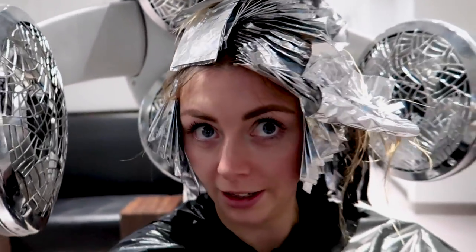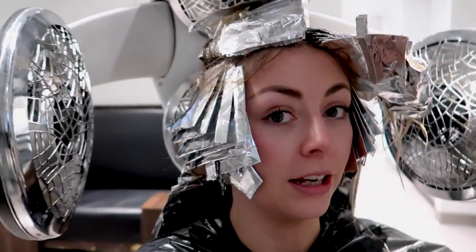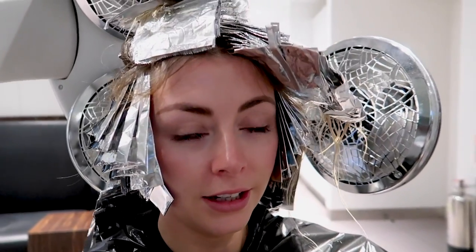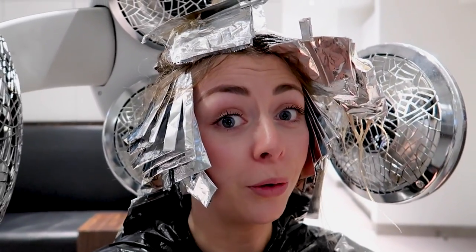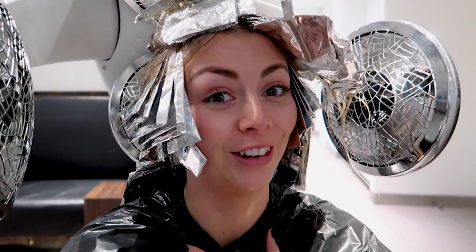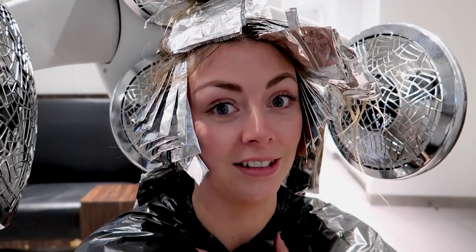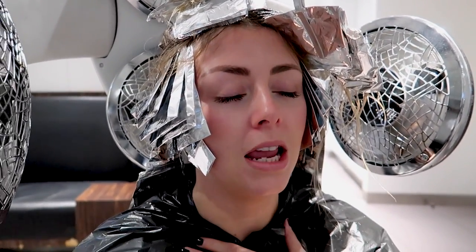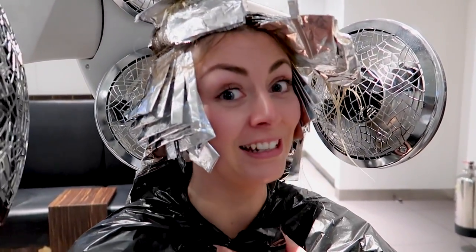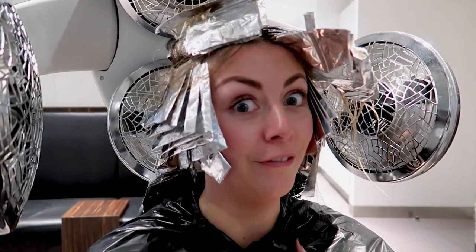Right, I am cooking. Look at this. I feel like I'm actually conducting a radio signal right now. I've got that much metal on my head. So as you can tell by all these foils, I am going super blonde. Super blonde. I've got no idea how this is gonna turn out, but I have complete faith in Matt. He never ever does me wrong, so I'm excited, but I'm also quite nervous.